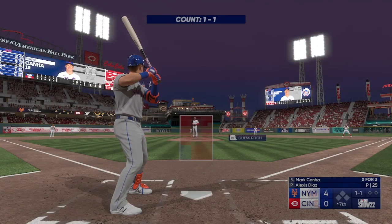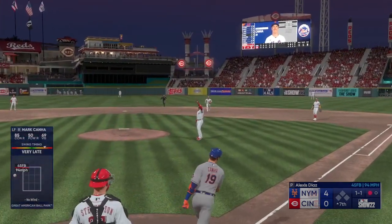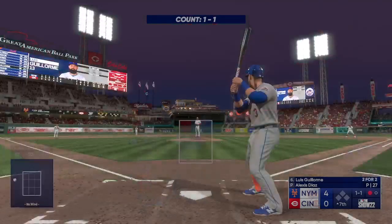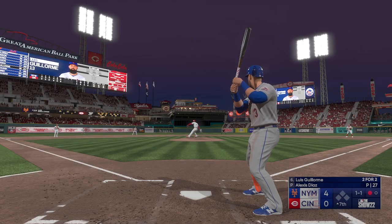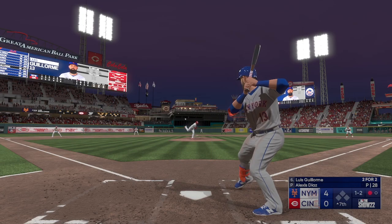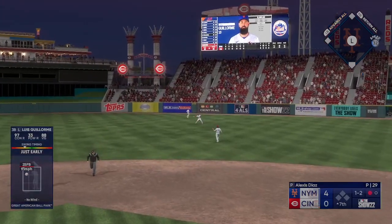Top of inning number seven, and stepping in for New York, Mark Canna. The pitch. In the air on the infield, and he makes the catch. And there's one away. Here's the third baseman, Luis Guillorme. The windup and the pitch. Bounce to the right side and foul ball. Line drive. Base hit as he pulls up short.